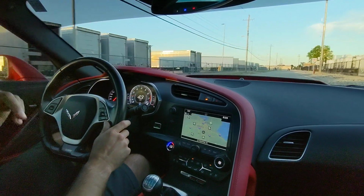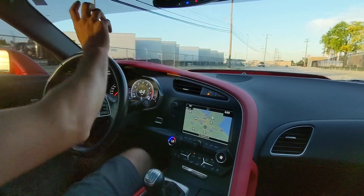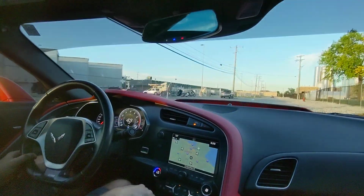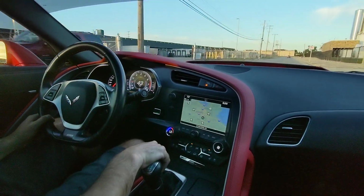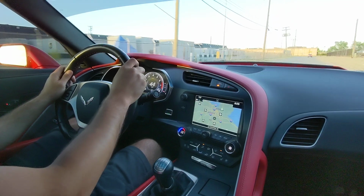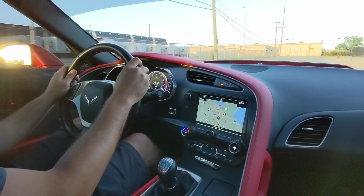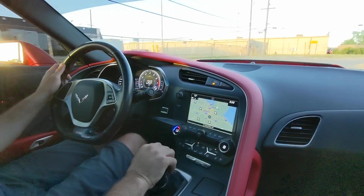Windows are tinted as well. That's actually the only modification, so my apologies. And then there's a tint at the front top of the windshield as well. You know, runs and drives like a new car. Not really molested ever, never tracked. Just a nice toy for himself to celebrate some successes in his life.